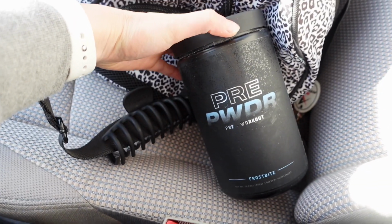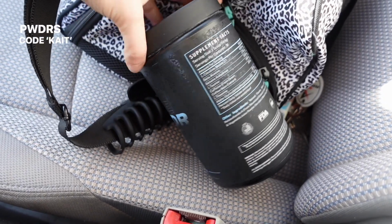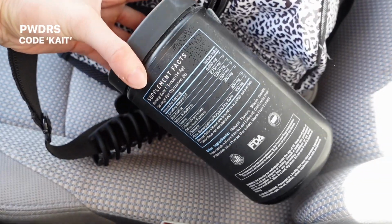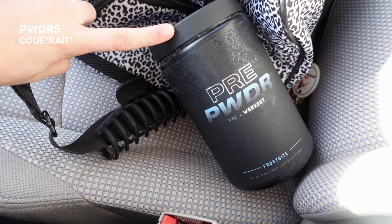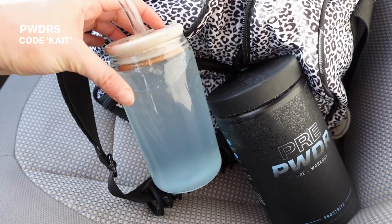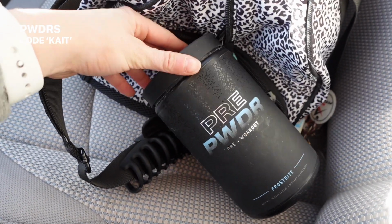I wanted to show you all the pre-workout that I'm using. This is Kylie Ross's pre-powder by the brand Powders. And this is in Frostbite. Everything is super clean. There's no sucralose and every scoop has 200 milligrams of caffeine, but I only use half a scoop. So this is the perfect pre-workout for beginners and people who actually care about what's going into their body, as do I. I just put it in this little glass. These are from Amazon, by the way. I'll leave them linked below. I put half a scoop with water and ice. And yeah, it's super clean, but it also tastes so amazing.